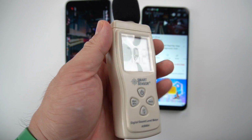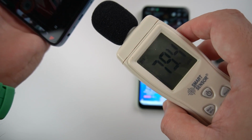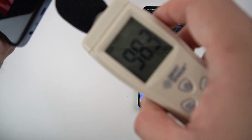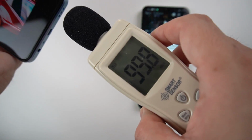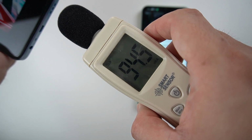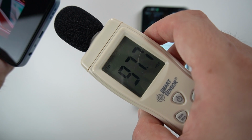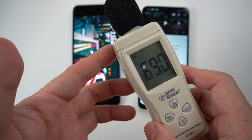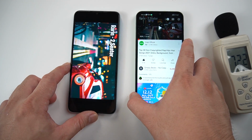So basically, nakita natin na nag-peak siya at around 97 and nag-average siya at around 93. Try natin kay Oppo. So, nag-peak naman si Oppo at around 103, ang kanyang max. Then, nag-a-average siya at around 96. So, pagdating sa sound, mas malakas ng bahagya dito kay Oppo A17.